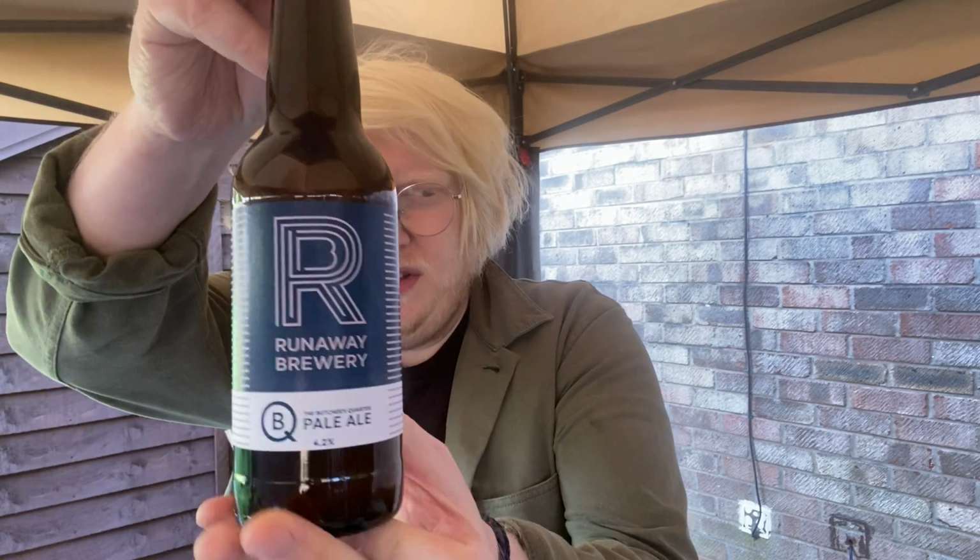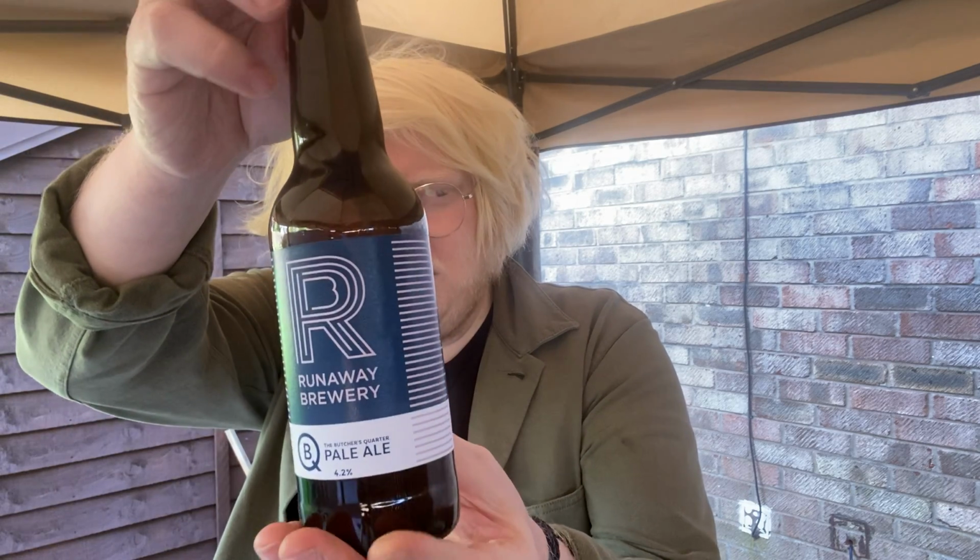4.2% ABV. As you can hear in the background, they've got the tent out, so they've just been playing Sweet Caroline. If I ever hear that song again, fucking hell. So, I don't have a bottle opener to hand, so I'll just use the lighter.